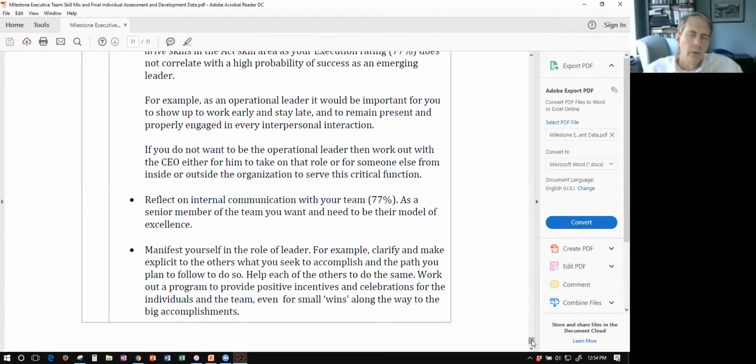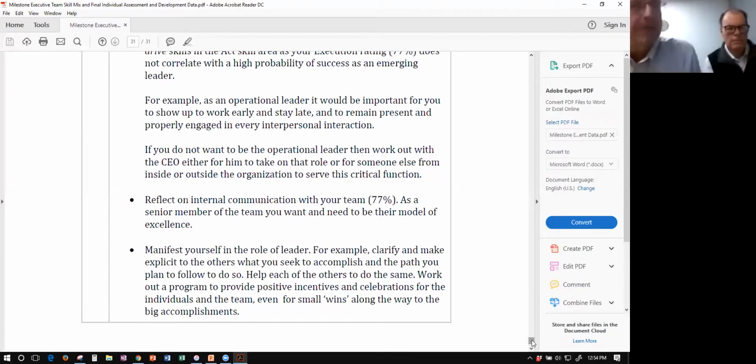And how long does the process usually take? Is it 2 or 3 weeks, I'm guessing? Well, that's if you blitz it. I mean, usually you've got to give them a couple of weeks to fill it out. Then we take a week or 10 days to aggregate the data and then review it with the CEO, factor in that input, and come up with the messaging to the individuals and prepare the final report. So, 6 weeks. Yeah.